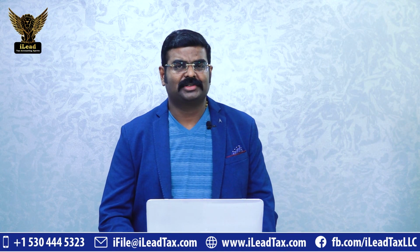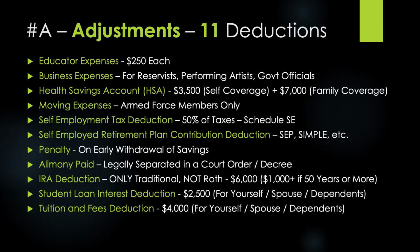And the last two deductions are primarily for students. So if you have taken any education loan to pursue your education in the United States and you pay any interest on such an educational loan, that is called a student loan interest deduction. And this could be for you, your spouse, or your kids, your dependents. And the amount of interest that you can claim is $2,500.